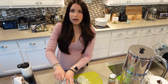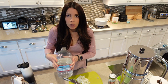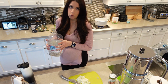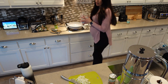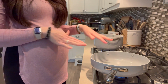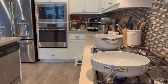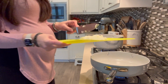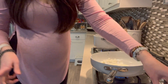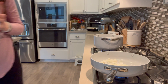All right, and before I go ahead and add my onions to my pan, I will add a little bit of water just so that it can saute instead of adding any oil. I use water. So I had already preheated my pan. So I just added some water to my preheated pan. And it's boiling now. And I will be adding my chopped onions. I'm gonna add just a little bit of more water to my onions so that they don't stick to the pan.